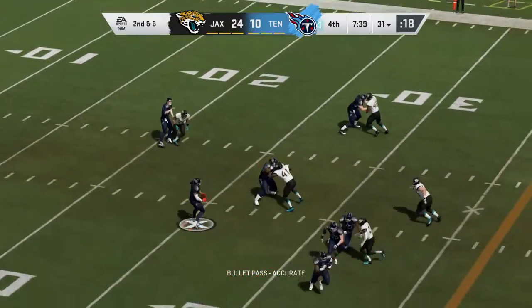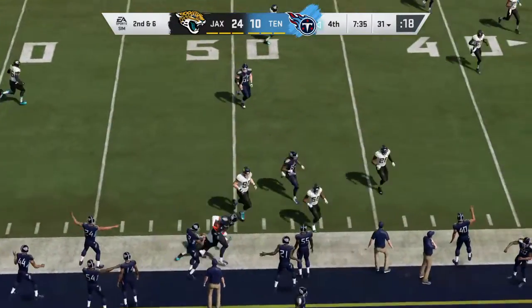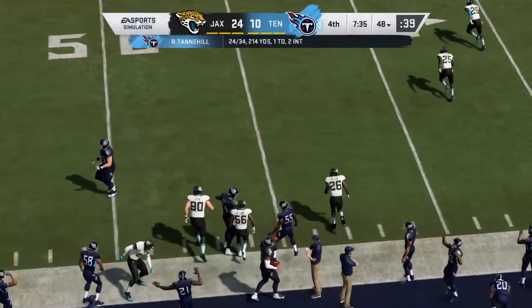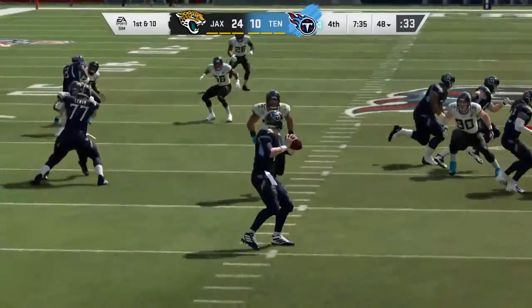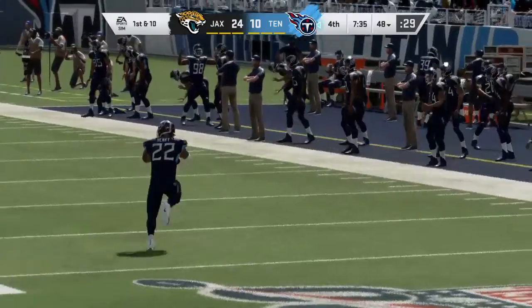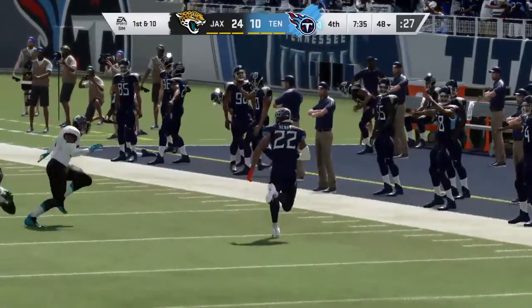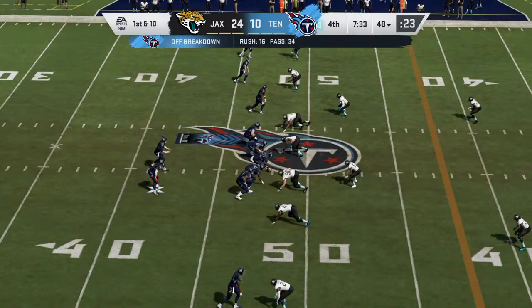To throw is Tannehill. They set up the screen for Henry. 17 yards on that play for the Titans. Fourth quarter, every drive so critical, and you figure they may only get one more shot after this, so a touchdown's imperative on this drive. It is, but you also have to think to yourself in play calling, don't hold anything back. Don't save it for the second touchdown. You've got to get the first one for the second one to even matter.